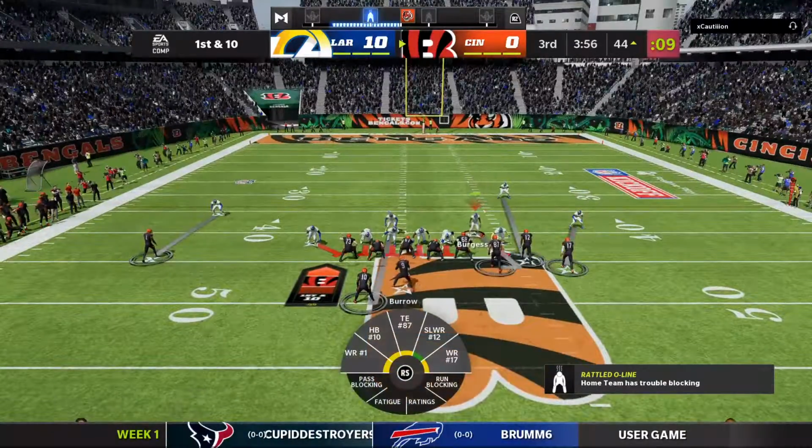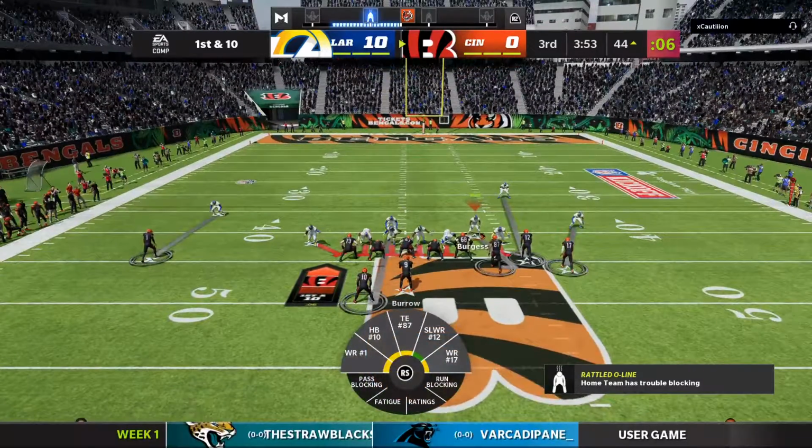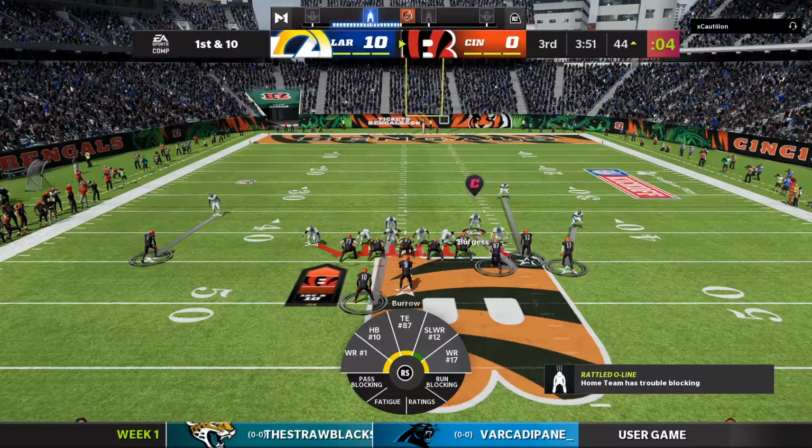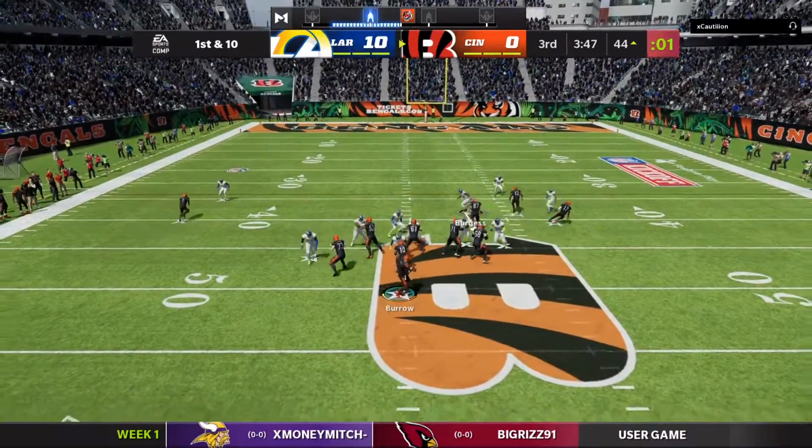Watch the run, watch the run. Mike 34, Mike 34. Scoot, scoot. He's tired of you. He's tired of us. SOS. 11 MT, tape. They snapped that at 1.